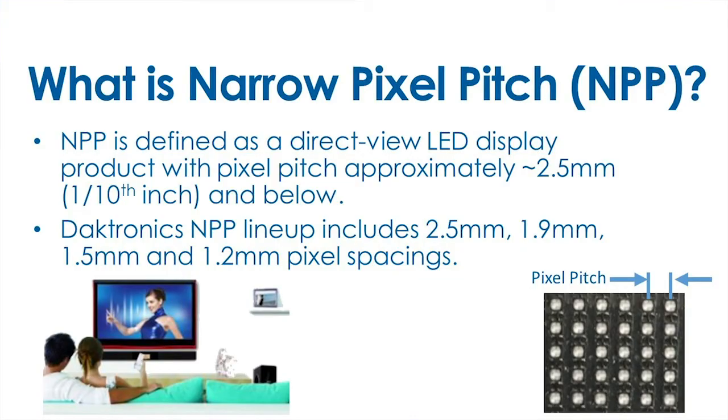So in our Daktronics lineup, we have a 2.5, a 1.9, a 1.5, and a 1.2 millimeter pitch. This one we show today is a 1.9 millimeter. 1.9 millimeters is about the thickness of a nickel between each of the pixels in that display you see over here today. So we did a little education for you. We're going to continue with a little more LED display education.